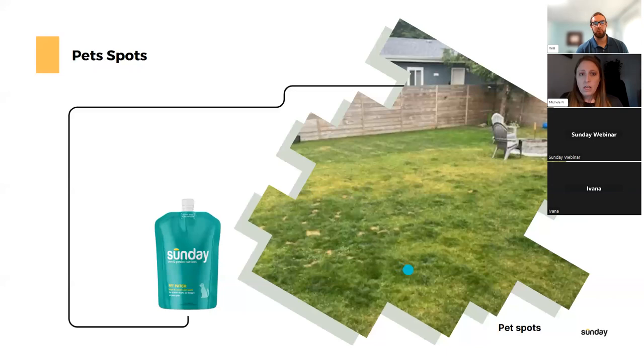If you don't have pet patch, you can just use water. And if you see them pee, go out and dilute it. Solution to pollution is dilution. Just dilute the urine, and that will have a very similar effect. It's not really a preventative way, but it will help take care of creating these spots.